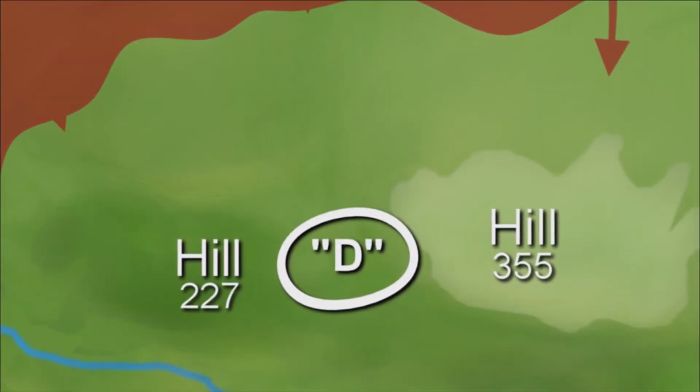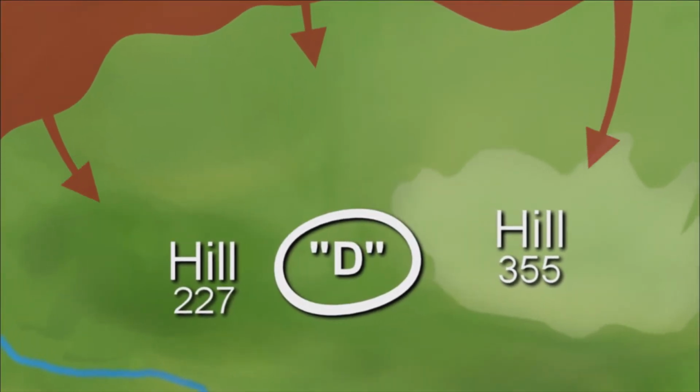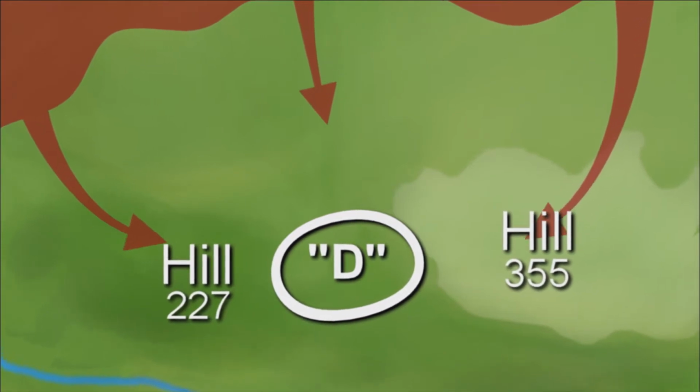Hundreds of Chinese troops swarm onto the heights of 355, driving the Americans from the hill. Now they turn their attention to the Canadians and begin to attack the Vandoos from 3 directions. If the Chinese can dislodge the defenders from the saddle, they will control Hill 355 and threaten all the Canadian positions to the south.